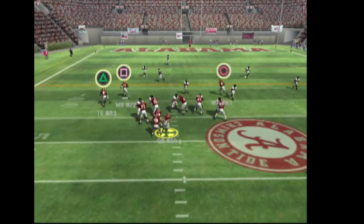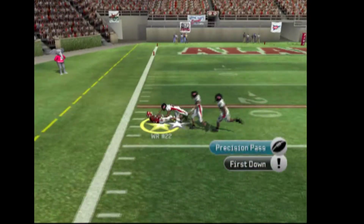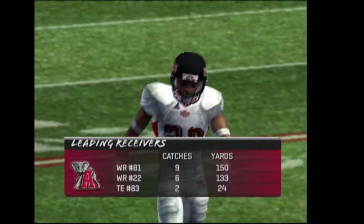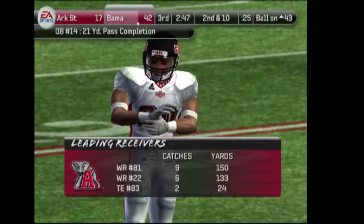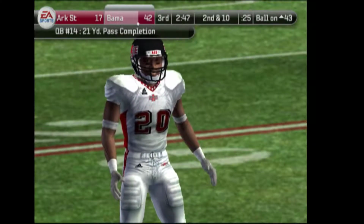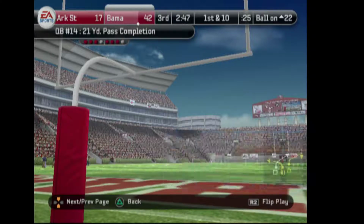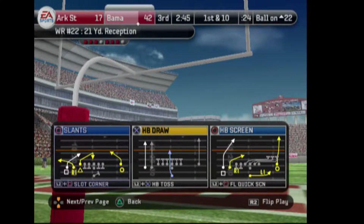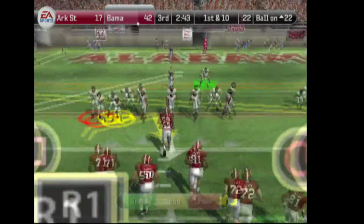He drops back. He's looking. He lets it go. Got it to him on the run. He's taken down at the 22. And they're building some great momentum on this drive, guys. That's right, Brad. That was a crisp pass by the quarterback. They're looking pretty good moving the ball right now. As a quarterback, you got to be aware of what the defense is throwing at you. We've got a first and 10.